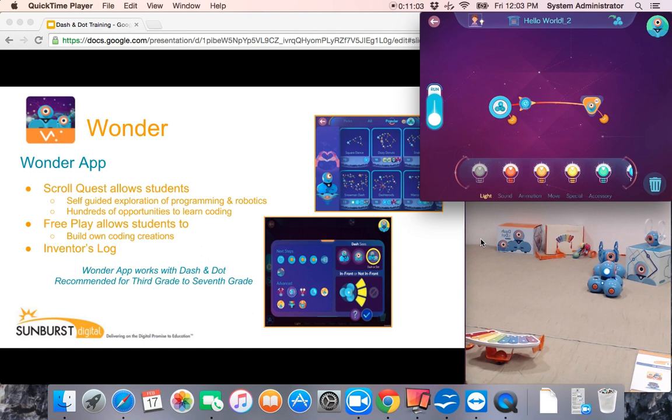And from free play, we also have the ability to add a lot of different functions and actions as we move through the puzzles and unlock more puzzles. So you can see here under light, we have lots of options to add to our coding. Under sound, we've unlocked a lot of different sound effects. There's different animations. There's the ability to add different movements for Dash. There are special features and abilities.